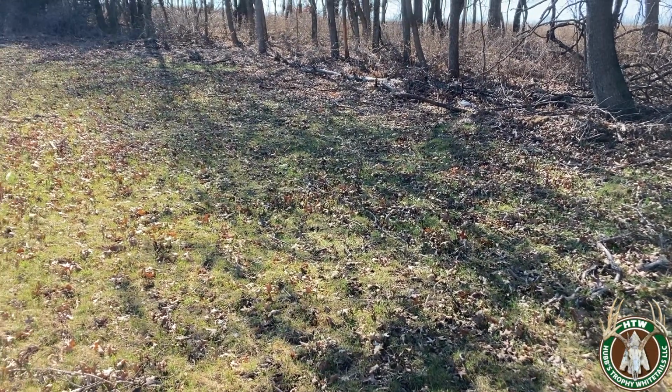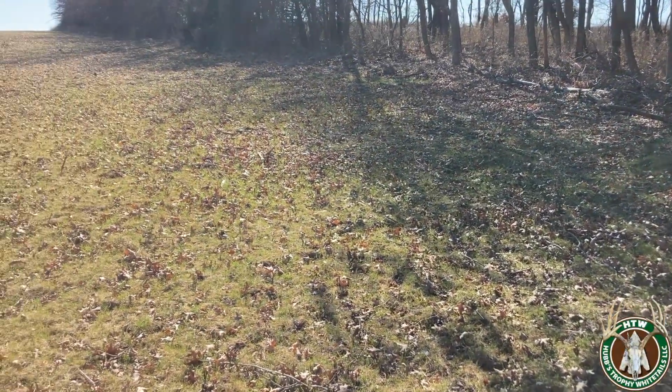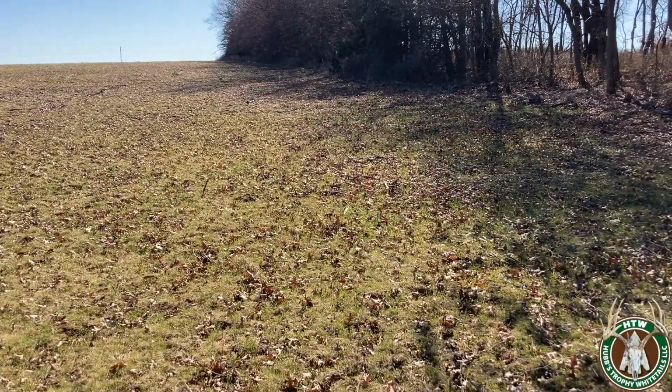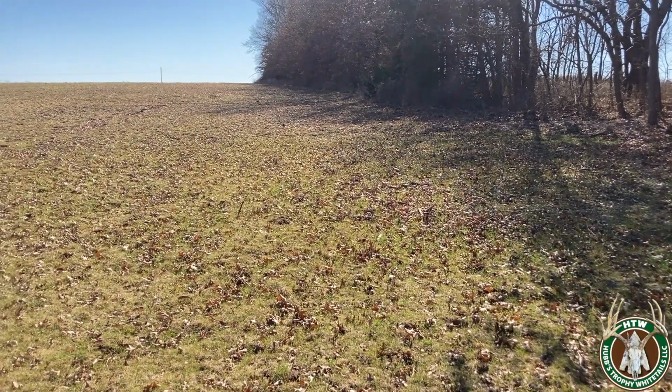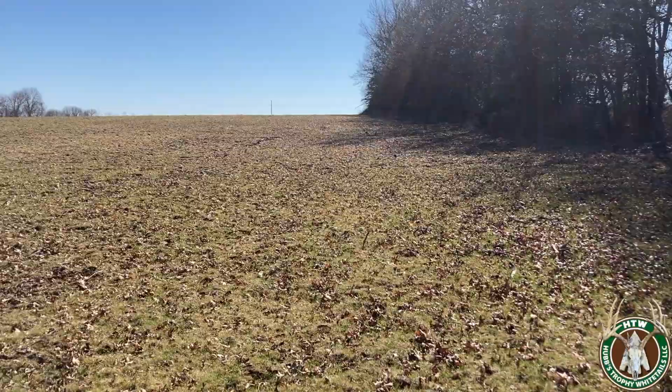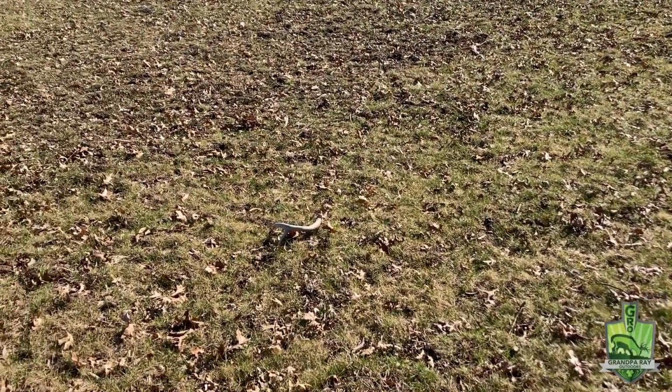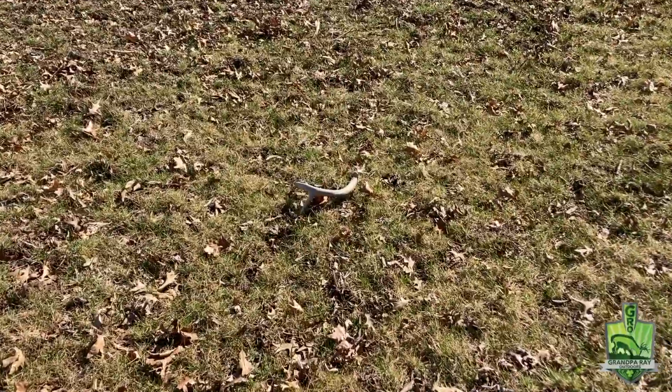Well guys, I'm out shed hunting here. It's the 13th of January 2024. Basically I'm still hitting all the open field areas, any kind of a food source. I'm coming around the corner here on the edge, and it looks like a decent shed right here.